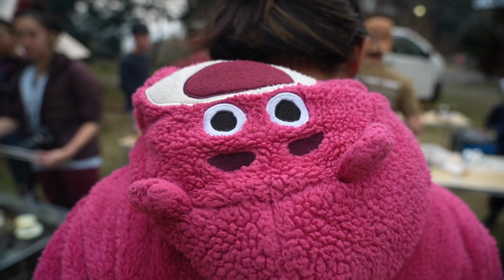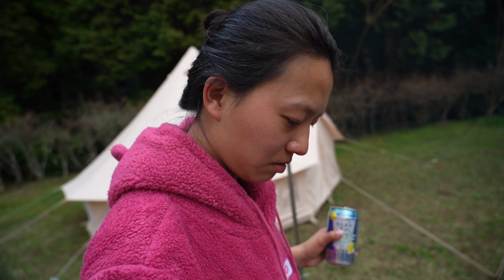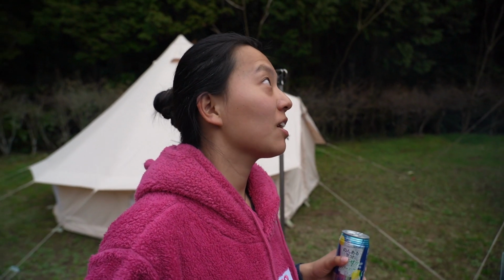Lotso here. Lotso is apparently camping. What do you do? You're a professional camper. What do you do at a camp? Count stars. Count stars? I don't see any.